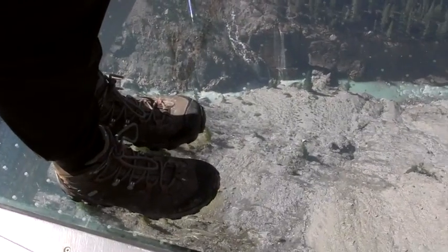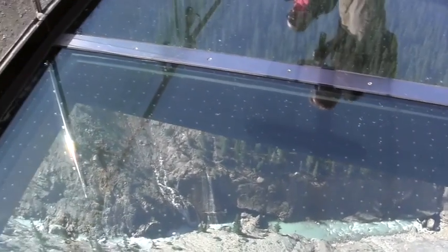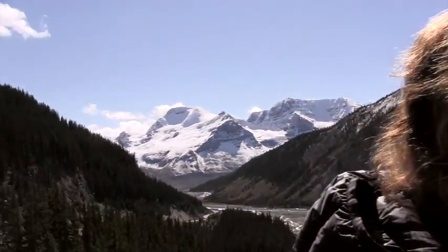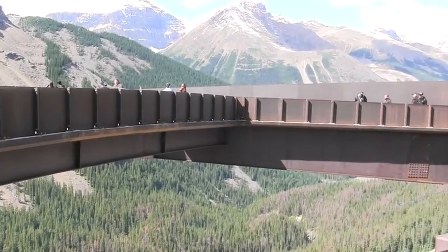There's Donna floating on air down with the waterfall and the canyon down below, about 980 meters up. I know you're liking that. Loving it. There you get a sense of the construction and the metal reinforcement of the Skywalk.